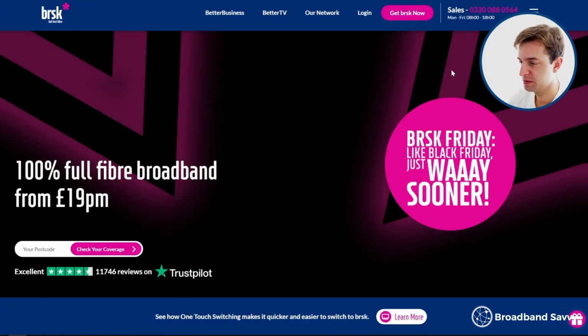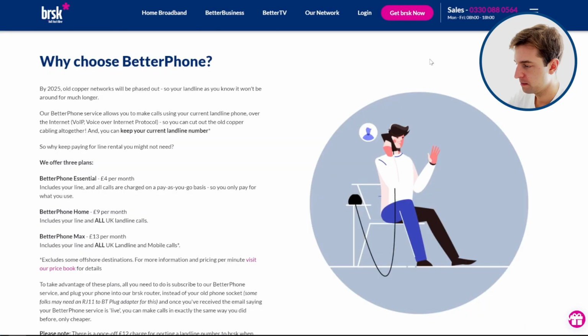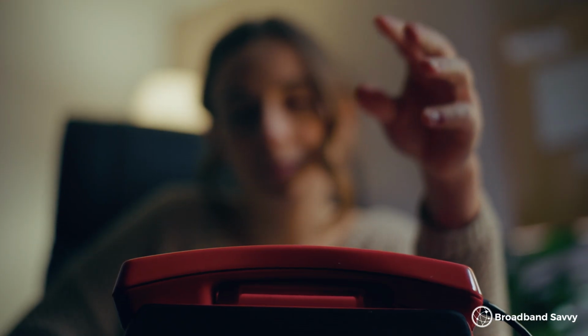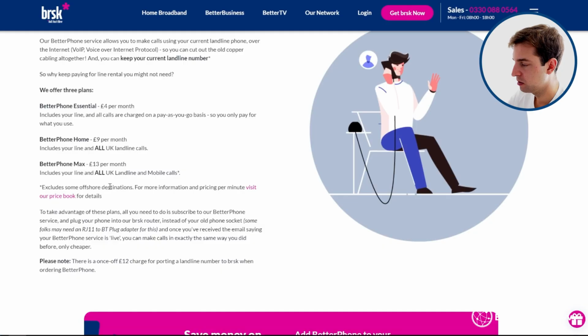Compared to a lot of other small fibre broadband providers, Brsk's range of add-ons is quite good. For example, you can choose to include a home phone service, which a lot of other providers don't give you the option to do. It starts at just £4 a month, which is pretty reasonable if you don't mind paying per minute for calls, and there's also anytime calling options, which are pretty reasonably priced. Although if you call other countries, this can get a bit expensive, and there's no inclusive minutes option.